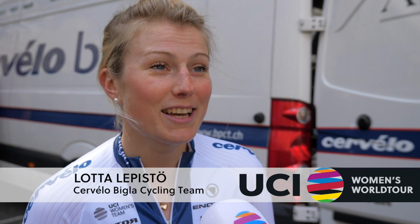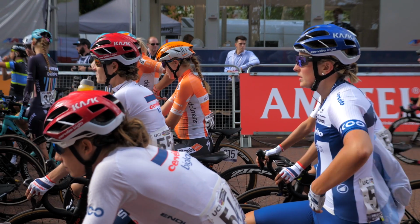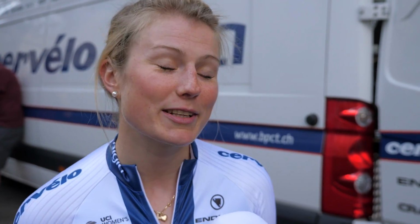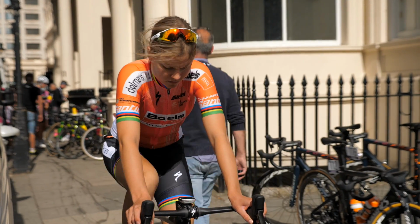I think it's the nicest place I've raced so far, because there are so many spectators, and of course it's coming live today on Eurosport. I think it's really cool for women's cycling to race here today. There's a lot of wind, so I expect a sprint, but because the wind is really hard, maybe there's a breakaway going today. It will be fun to see how it is on the course.